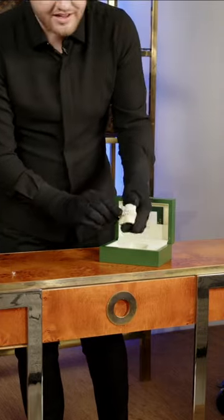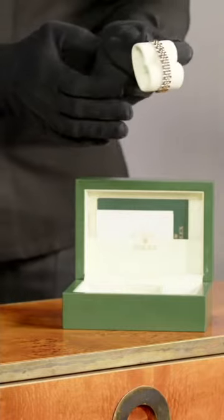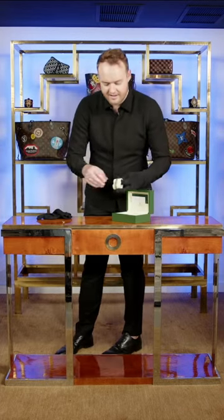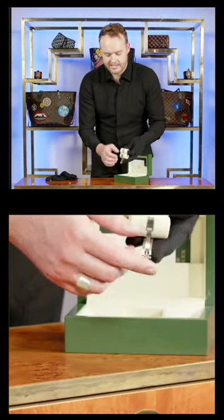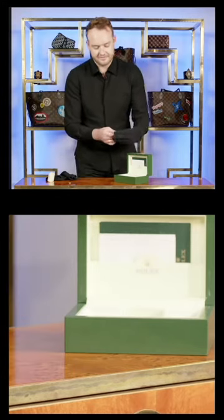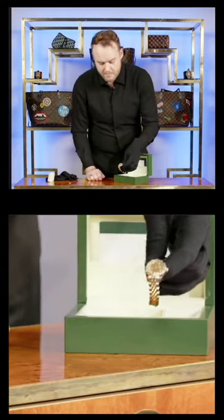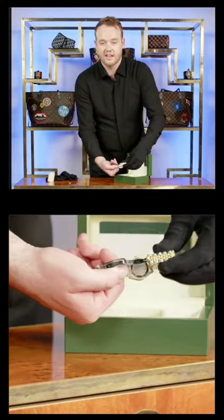Once again, $11,950 for this incredible piece. And then you have the Rolex symbol there on the back. I'm gonna take off my gloves just to ensure I can unclasp this. There we go. Incredible clasp. Stainless steel and gold on the two-tone. You, of course, have the date in there. Beautiful piece.